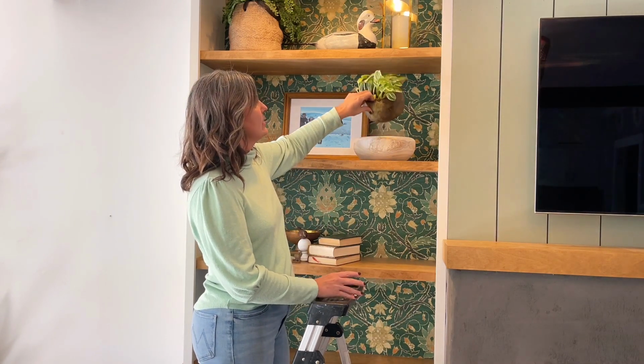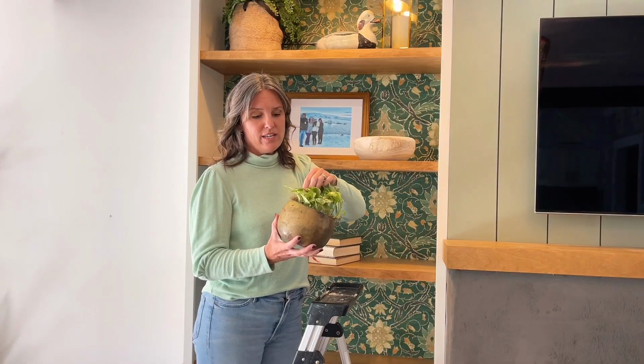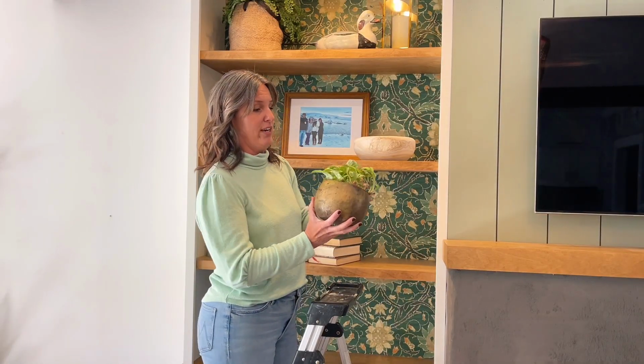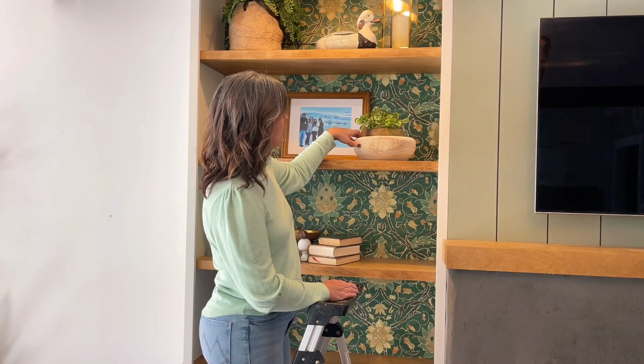So we're going to put, this little guy needs water. This is a real plant. These are so hardy, this guy's lived forever, I swear. But I think I'm going to add another splash of gold. I love the idea of just kind of layering the texture there.